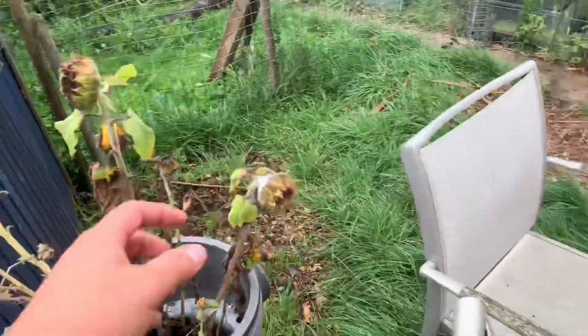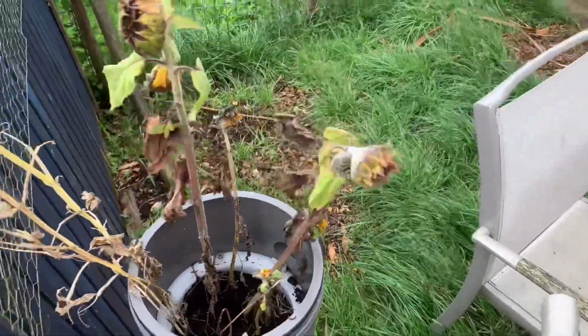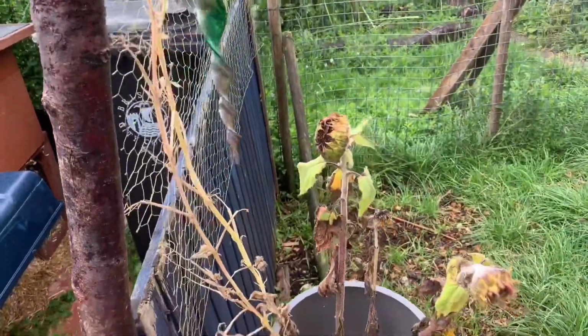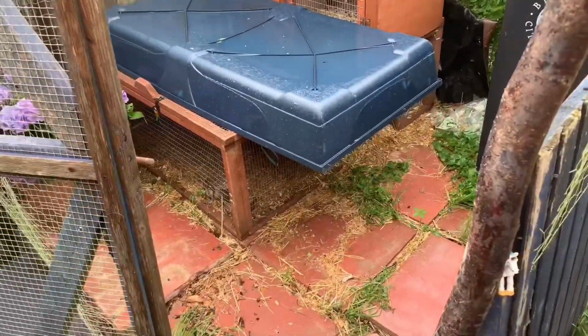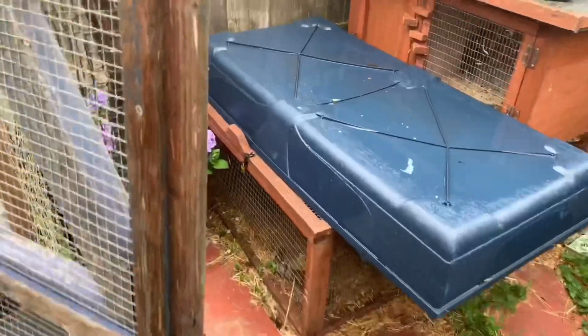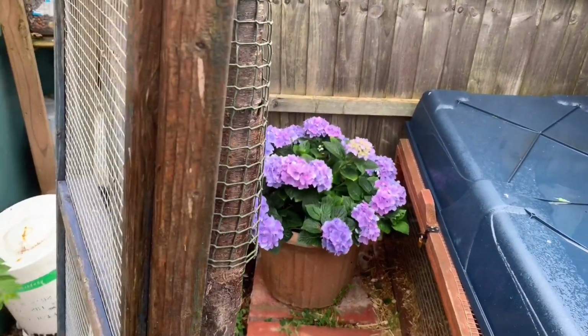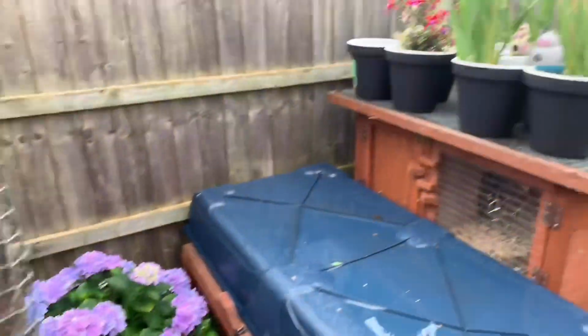Sunflowers were doing okay until the sun hit them and completely annihilated them. Same with my sweet pea. So I'll try and clear those at some point. Guineas are still undercover. They do need cleaning out. But I have now got a hydrangea. The plan is for that to go out the front garden, but at the moment it's nice and protected here. Seems to be doing okay.